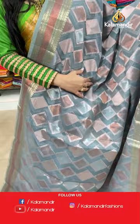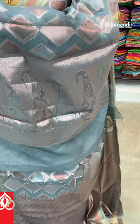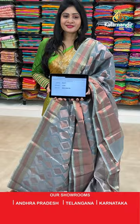And coming to border, diamonds, dollar booties along with florals and temples. And pallu, huge paisleys and cross lines. And coming to blouse, it's a self blouse and brocade blouse along with border. And pricing details, item code EU277 and offer price 2250 rupees.